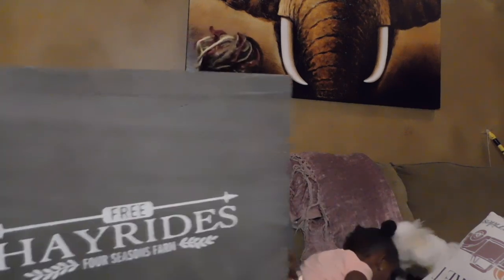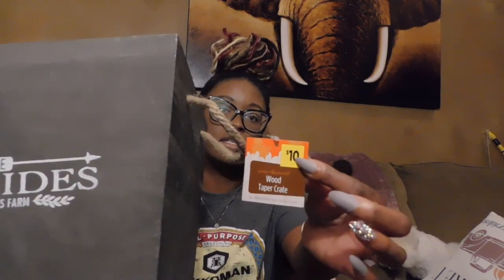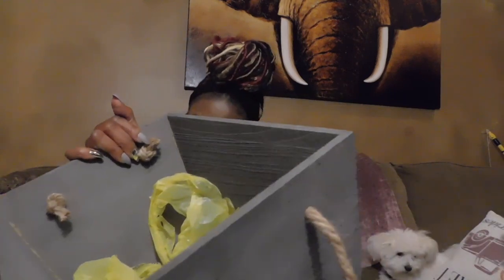Next, I got this free hay rides bucket here. It says Four Seasons Farm, and it just says wood tapered crate there. And I thought this was super cute. And I can use this all year long, actually, if I wanted to, because I plan on turning it around this way throughout the year, and then using it this way during the fall. So yes, and this was $10.